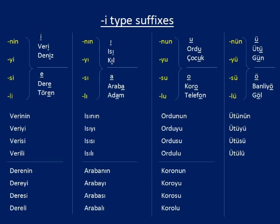And with E-type suffixes, you have this time 4 sets. You have to decide if the word ends in e or i. You use the suffixes with e. If the word ends in a or ı, you use the suffix with ı. If the word ends in u or o, you use the suffix with u, and ü and ö use the suffix with ü. So, let's see some examples.